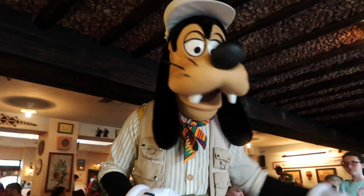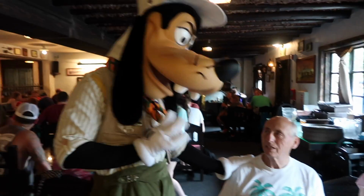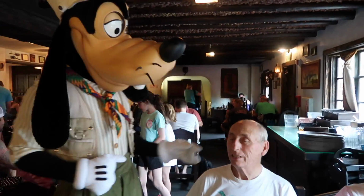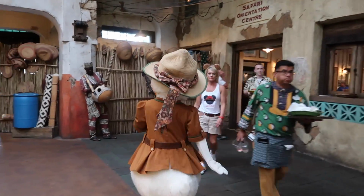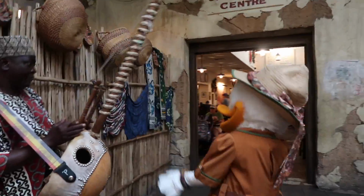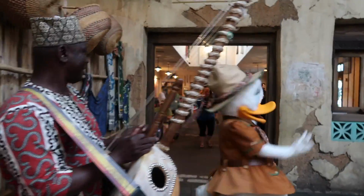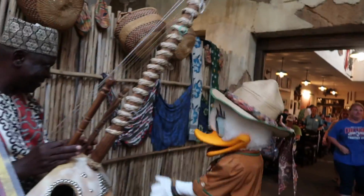Yeah, and here you get to see Donald, Daisy, Mickey and Goofy in their safari outfits, which is really unique. A nice photo opportunity. Yeah, I think we even saw Daisy playing an instrument, just spontaneously playing an instrument by the food. Well, she was dancing to it, wasn't she? She was dancing. Someone else was playing an instrument and she was dancing, and it was just super cute. Yeah, really nice. So yeah, highly recommend a visit to Tusker House, Animal Kingdom.